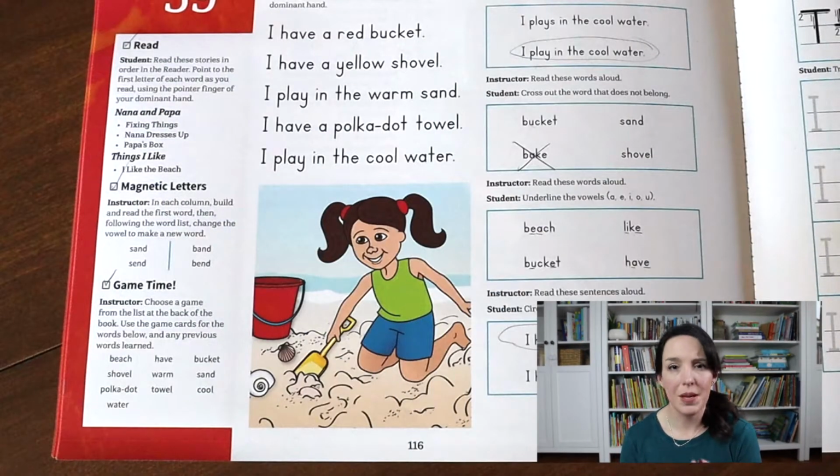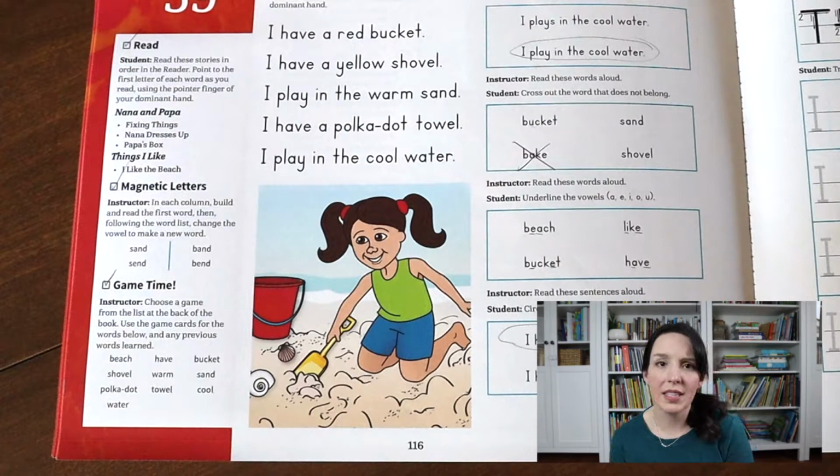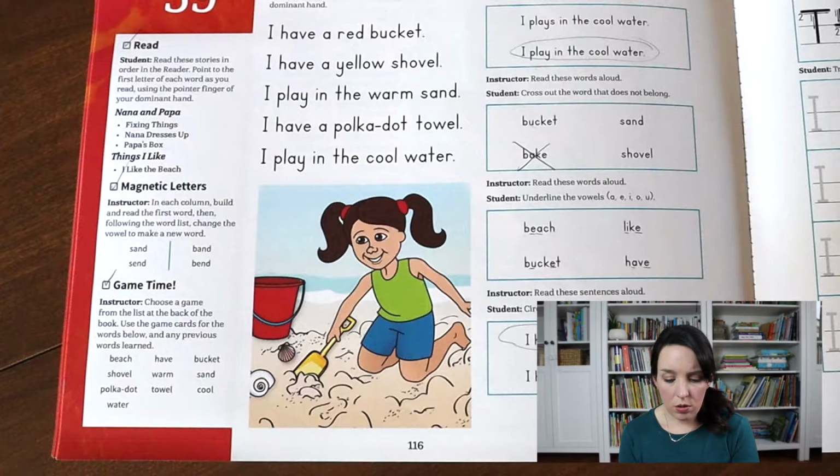After we are done with magnetic letters, we move on to game time. Now, this involves those white flashcard cards that I shared with you, and it gives you several options on here of different games that you can play. You can mix up the words into different silly sentences. You can time yourself. You could do a bingo type of game.